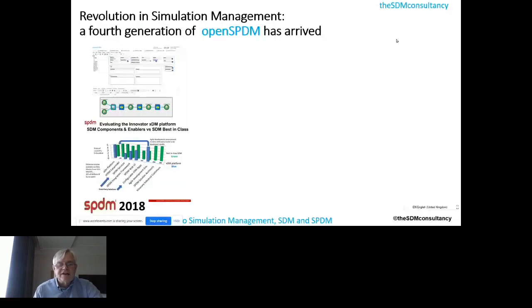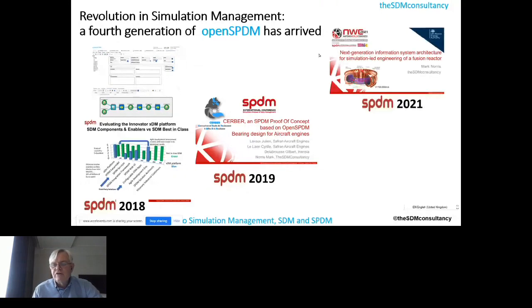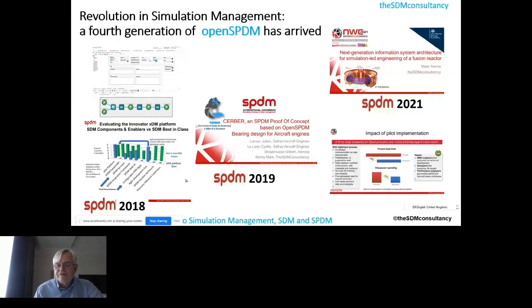In terms of making simulation more accessible, I presented the first example of OpenSPDM in 2018. This was picked up by Safran Aircraft Engines, and they presented it at the NAFEMS World Congress in 2019. I presented the work I did for simulation-led engineering of a fusion reactor at the 2021 conference, and independently Toyota Motors Europe, who'd selected this ARAS Innovator platform for simulation management, reported very significant lead time and manpower savings from applying a single environment for system definition and system simulation.